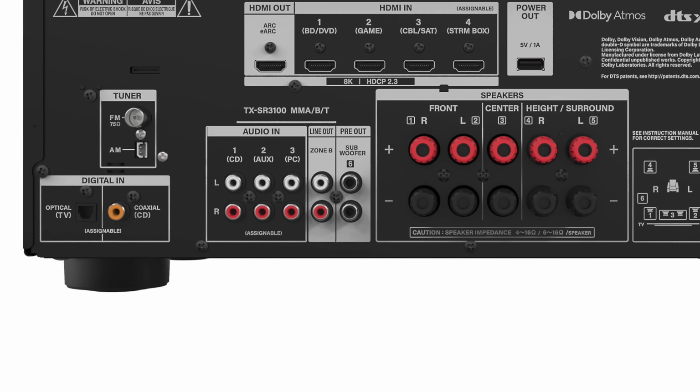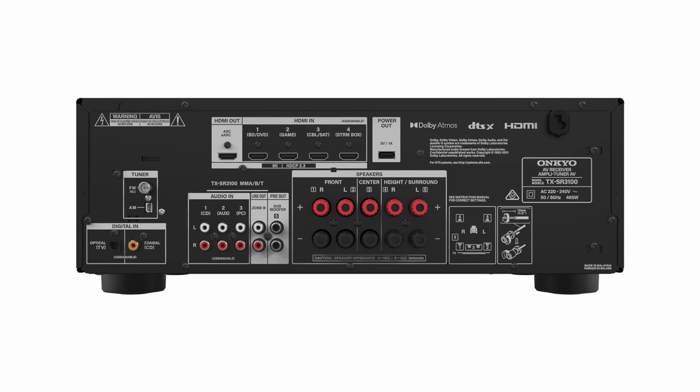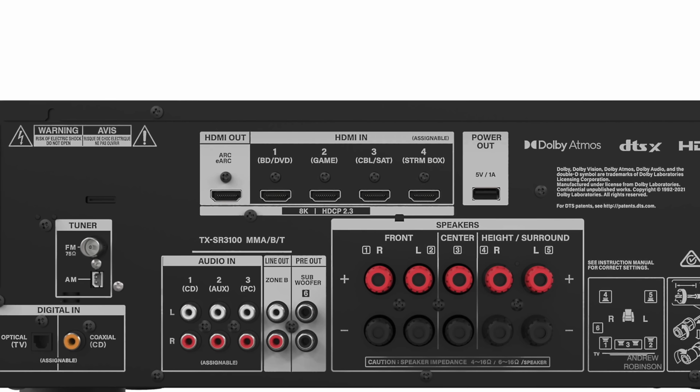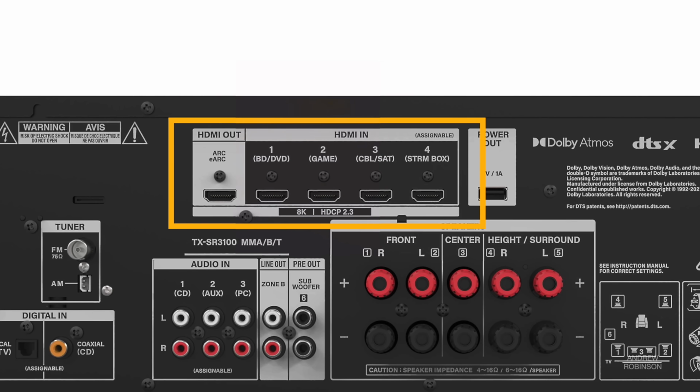Regardless of the speaker layout you choose, the 3100 has ONKYO's AccuEQ room calibration, making setup and tuning relatively plug and play. While the ONKYO comes with 2 subwoofer preamp outs, they are not independent of one another. And since we're talking about a sub $400 product, I think we can all agree that that is forgivable. For less than $400, the 3100 has a lot to offer, including 4 HDMI 2.1 inputs and 1 HDMI 2.1 output with ARC and eARC support.